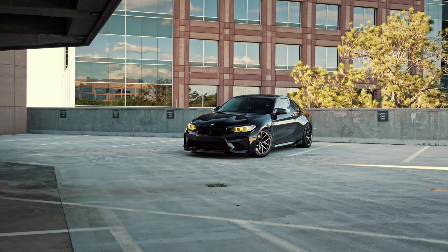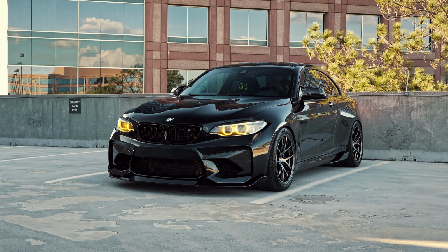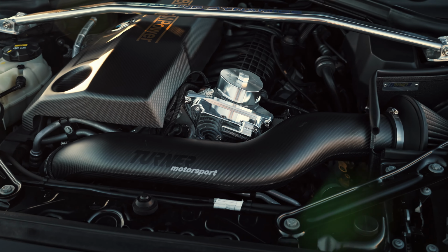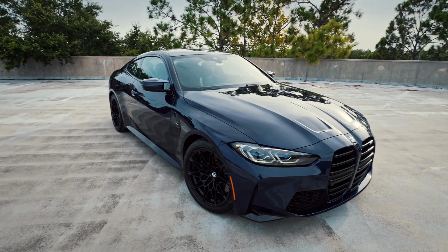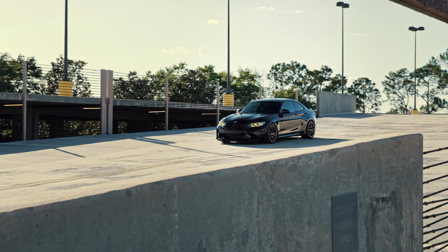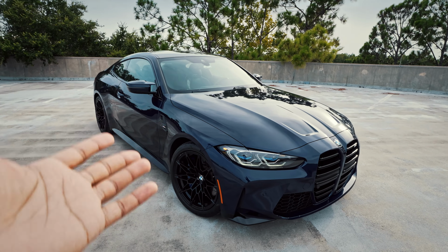For those of you who are new to the channel, before this, I had a 2017 OG BMW M2. It was a fantastic car. I had a lot of fun with it, taking it from stock to fully modified. We did almost everything you could think of to that car. And for me, it just got to a point where I did everything I wanted to do with it, and I didn't really see the benefit of going further with the build. With that being said, even though I did love the car, I got to a point where I just wanted to try something new, and that's how this car came about.